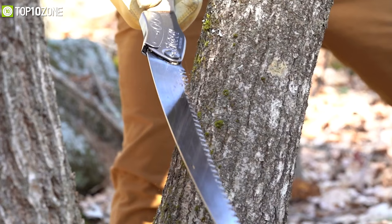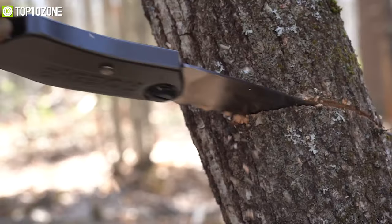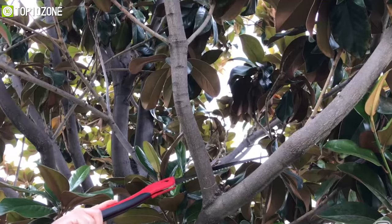But with a huge plethora of folding saws available in the market, it's difficult for someone to make an informed choice. So to help you out, we have made a list of the top 10 best folding saws that will help you cut down wood and other materials smoothly. So without any further ado, let's get started.